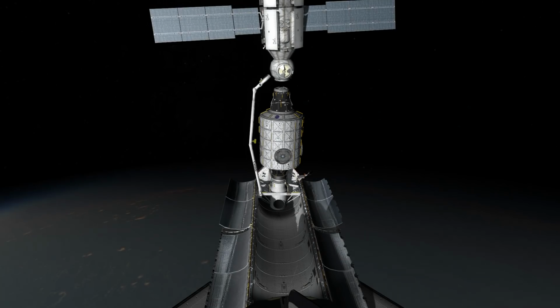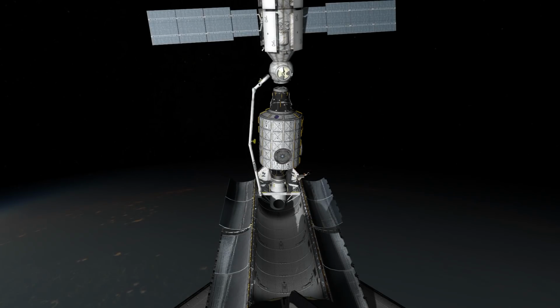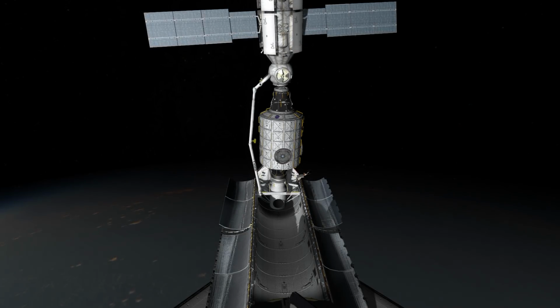On December 6th, the STS-88 crew again used the Canadarm to grab Zarya and mated the aft berthing port of Unity with the forward port of Zarya.